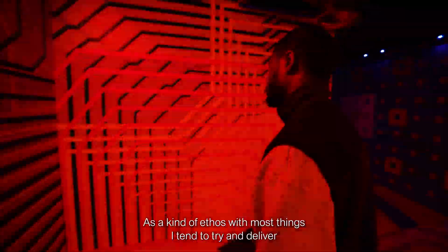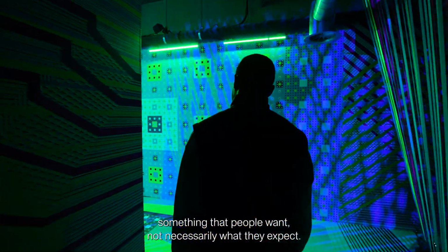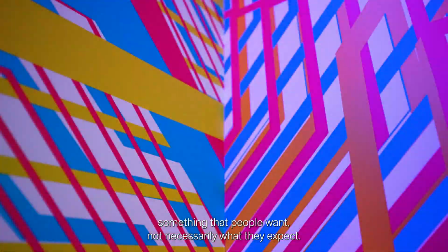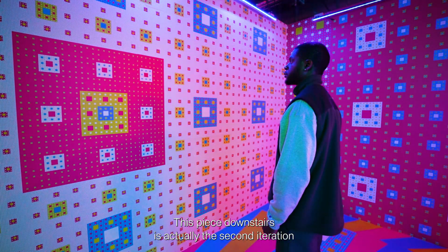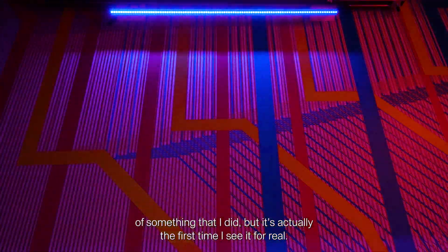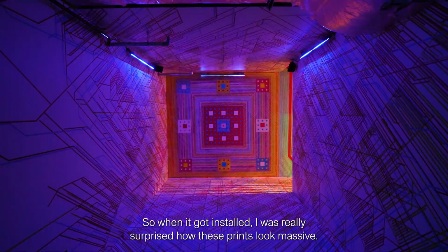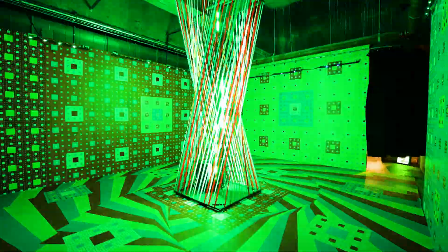As a kind of ethos with most things, I tend to try and deliver something that people want, not necessarily what they expect. This piece downstairs is actually the second iteration of something that I did, but it's actually the first time I see it for real. So when it got installed, I was really surprised how these prints look massive.